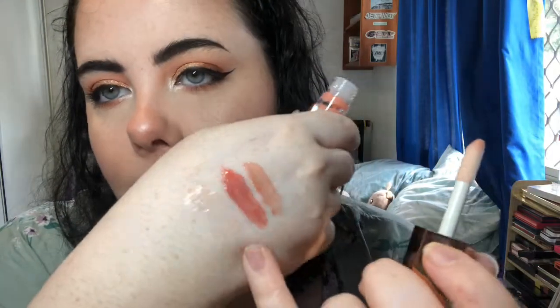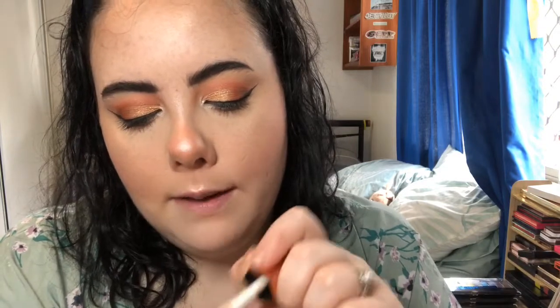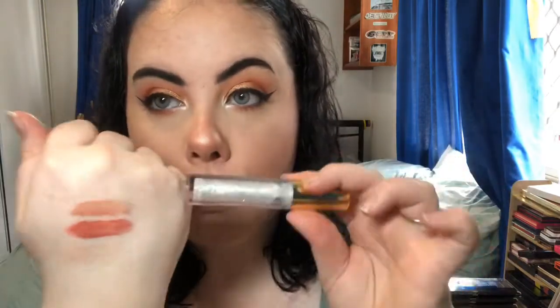Yeah, so this is a very sheer color. You can obviously build it up, but it's got more of a sheen to it. So what I'm gonna do is I'll probably apply this one first and work up to the darkest shade of gloss. Just for comparison, I want to swatch these.